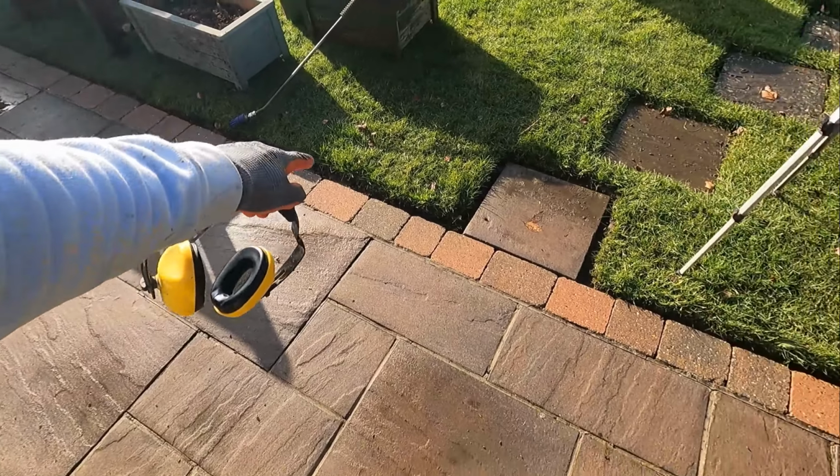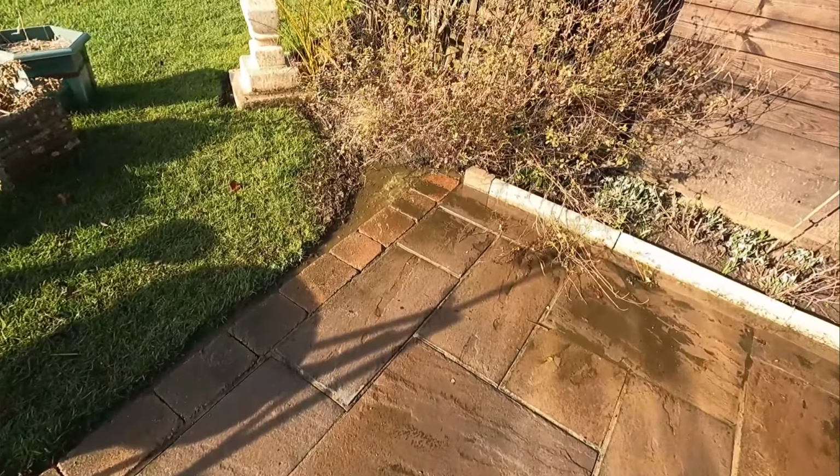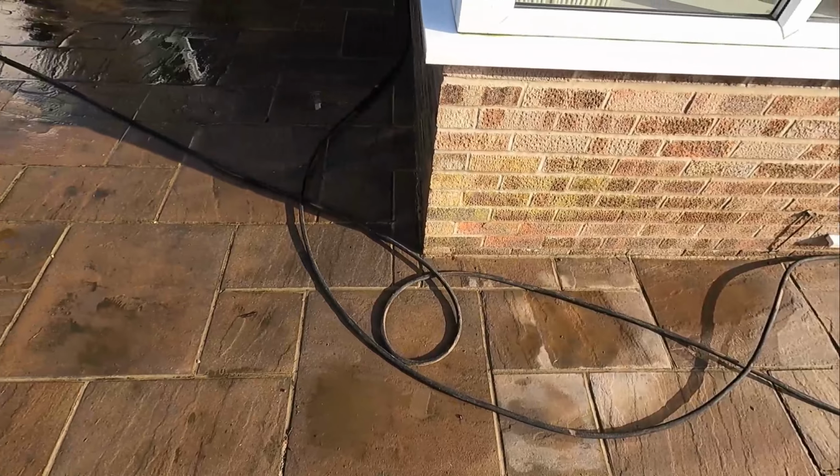Most of the water has finally drained from down the edge here. There's a few little puddles and bits just like this section here. So hopefully after a rinse we'll be able to see what we need to do. So let's get going.